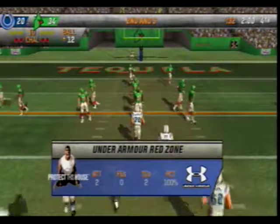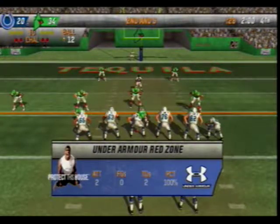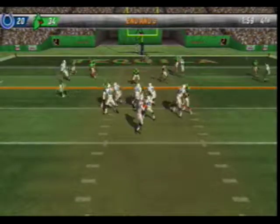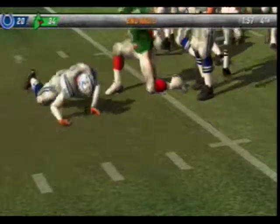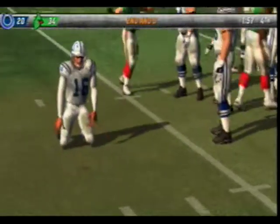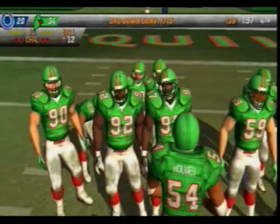Yards needed to get into the end zone. 12-yard line. Hunter will work out of the shotgun. Under pressure, gets rid of it. Incomplete pass. No choice here, John. They just have to keep throwing. Yeah, they do. Running the ball isn't going to do a whole lot of good now.